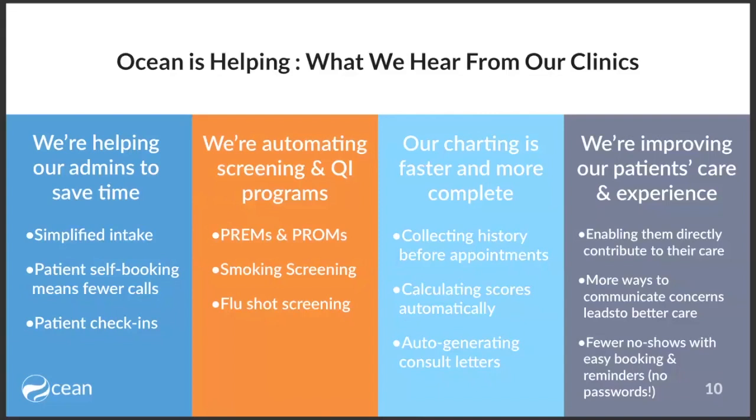So whether you are looking to start collecting patient-reported experience measures or patient-reported outcome measures, smoking screening is a huge one. So automating smoking screening across your patient population so that you understand that and can then act upon it. Or flu shot screening, which can be done seasonally based on rules or based on risk factors. So lots of automated programs that Ocean is enabling.